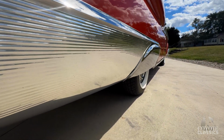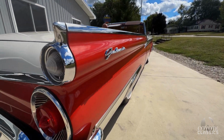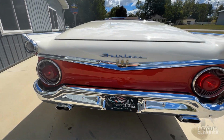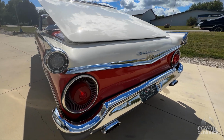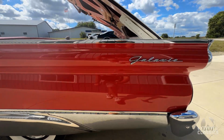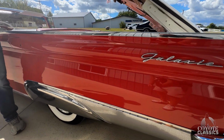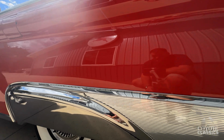Exhaust sounds good. Taillights work. Rear bumper. God, this is a beautiful car. While he's doing that, we'll continue to go around the rest. But again, taillight housings, chrome, all that's excellent. And you can see your reflection anywhere in this car.